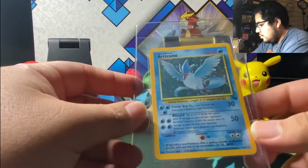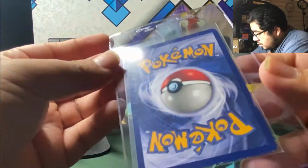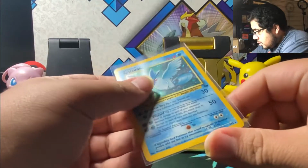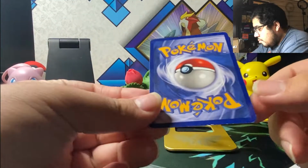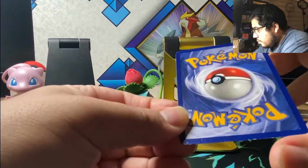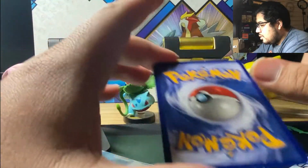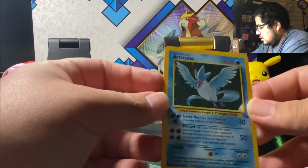Articuno. I think I got a first edition too, but it's not the best. But I think it was like $30. Too much whitening at the bottom. Yeah, but then you know you get what you pay for. $30. I would give this one like a 6.